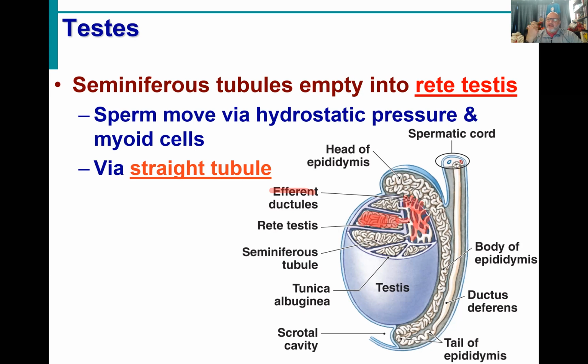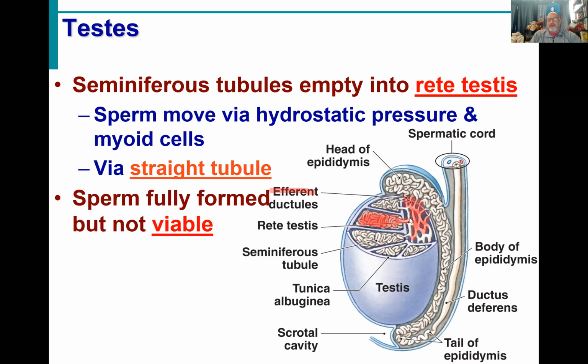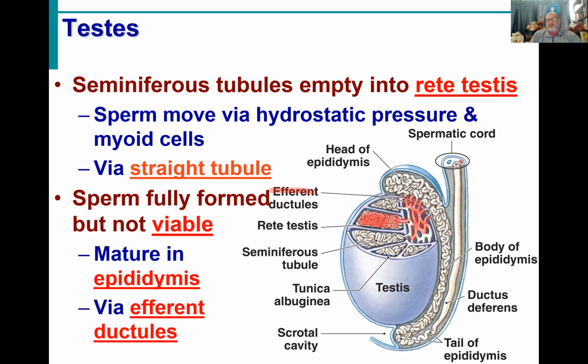And again, they're not spinning their tails to do this. It is the fluid pressures from the fluid that the nurse cells are making and from the contractions of those myoid cells. The rete testis collects the immature sperm from all of the lobules and feeds it into the epididymis, again through that efferent ductule. And it is in the epididymis where we are going to process the sperm, maintain the sperm, but also mature the sperm.